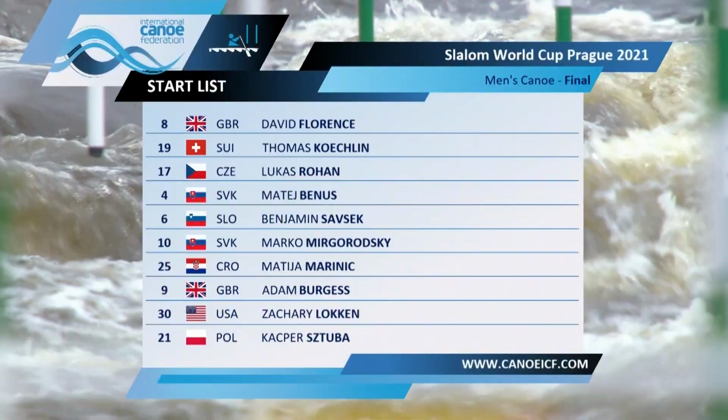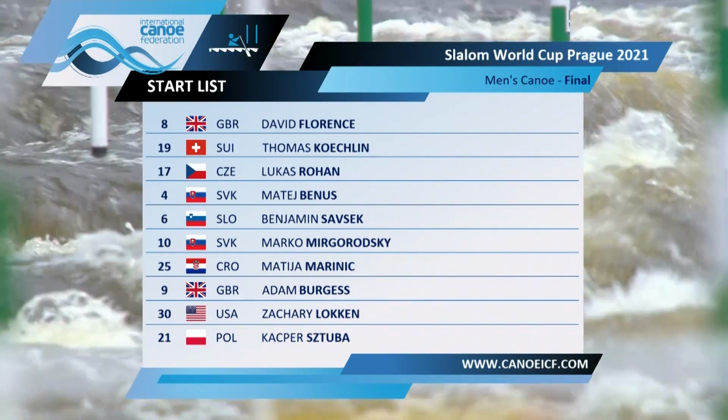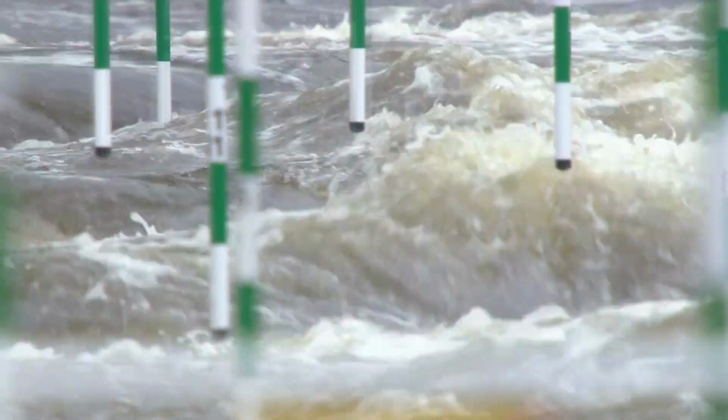These are the 10 men. David Florence, he came late in the semis. He was immaculate. The Olympic silver medal winner, Lukáš Rohan, is the one for the home nation, trying to add to Jiří Prskavec's kayak win yesterday.